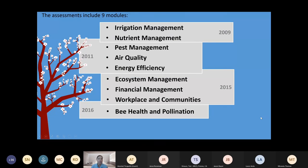Okay, so I'm going to talk to you a little bit about the CASP program. The CASP program is an online platform, which there are 9 modules in the assessment. And to complete the assessment, we would like you to complete all 9 modules. But here's a little bit of a timeline about when the modules started getting added. Back in 2009, 2 were added. And then in 2011, 3 more were added to get you a total of 5. And then 2015, 3 more were added to get you a total of 8. And then finally, the last one in 2016 was bee health and pollination. So currently, these are the 9 modules to complete the 1 assessment.